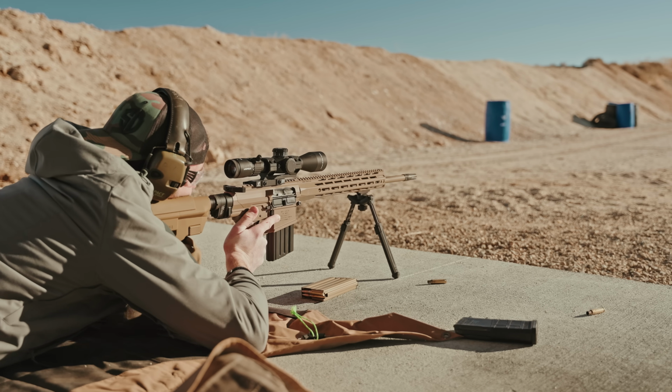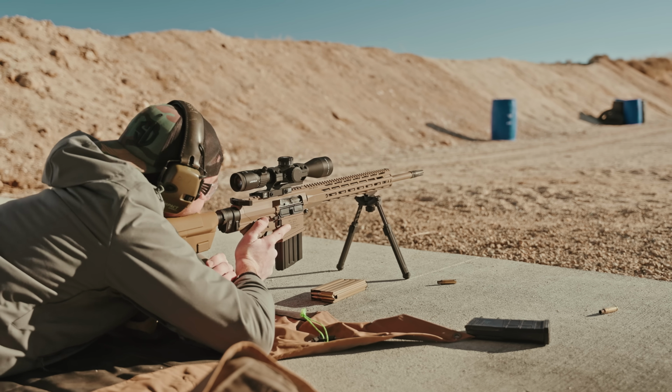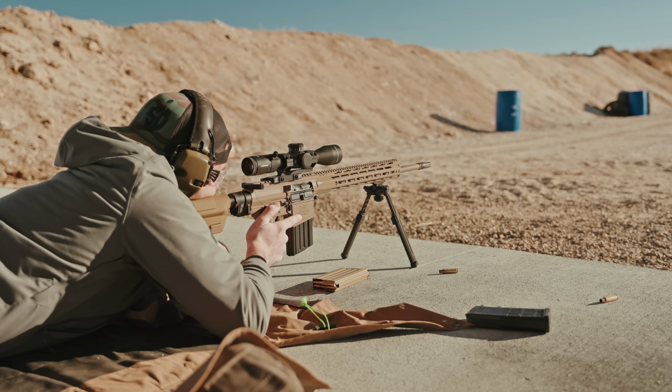I mean, we've only done it twice, but let's go put some Federal Gold Medal Match, and then we're gonna do the same with the Seekins. Yeah, so we're gonna compare like a $1,000 rifle to a $10,000 rifle. It seems fair. All right, so we got cameraman Dan putting in a third group on the Turkish practice ammo.